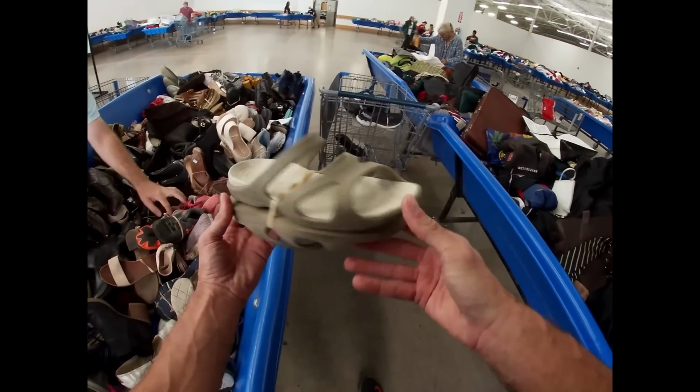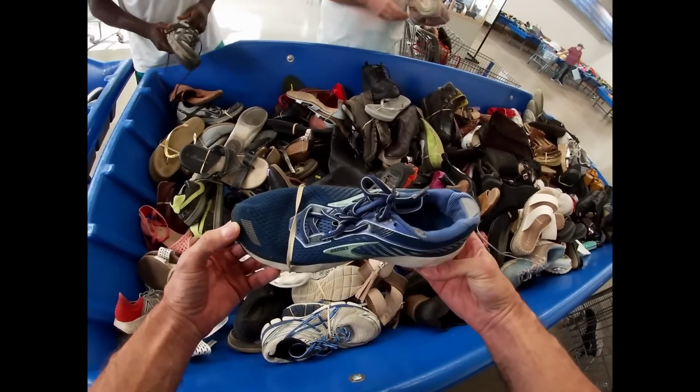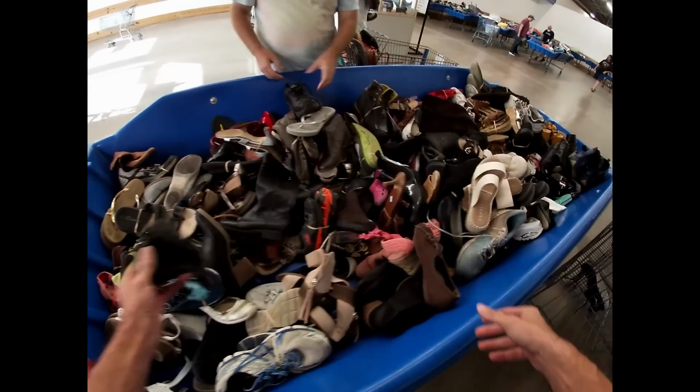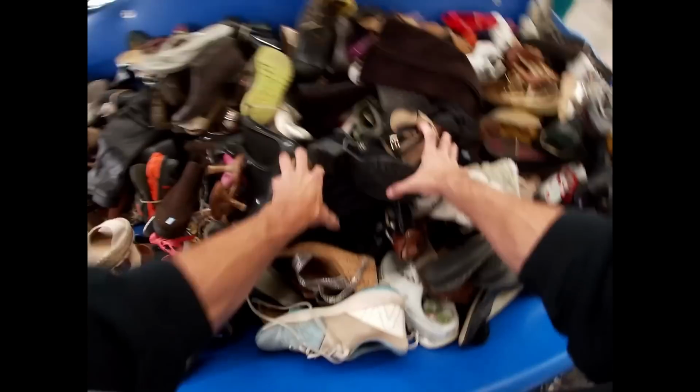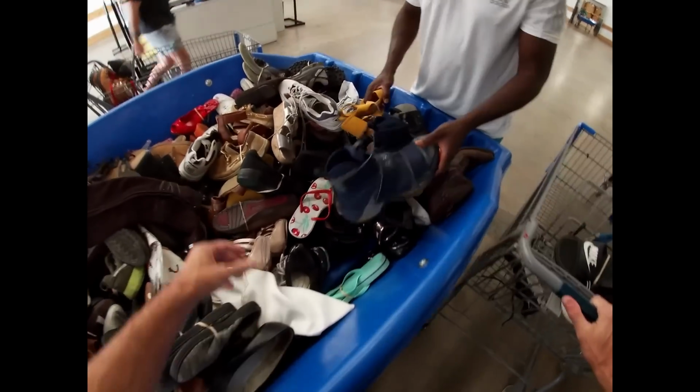We're just discussing the fact that there are only two shoe bins. And there's usually three, so I don't know what's going on in this location, but they haven't really been pushing out three shoe bins lately. It's just been two, although towards the end of the video, finally, I think they do bring three full ones out. I also grabbed a pair of Crocs.